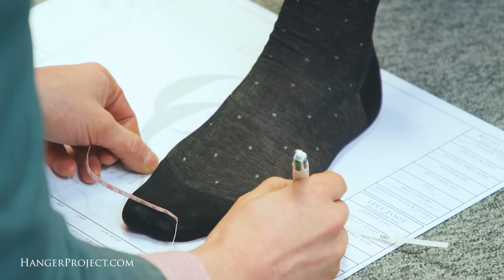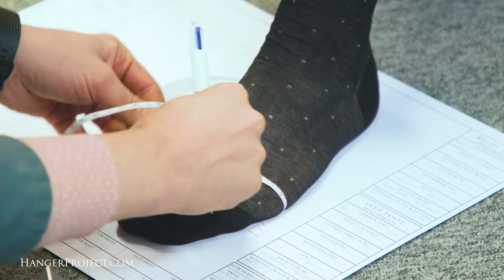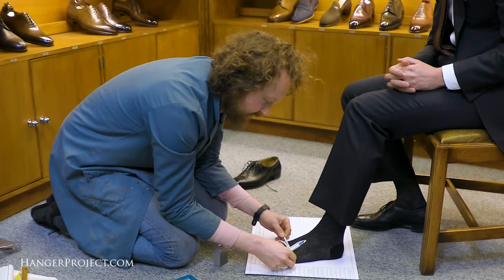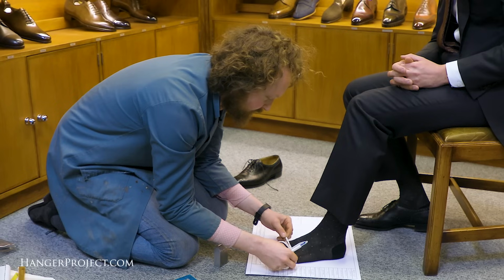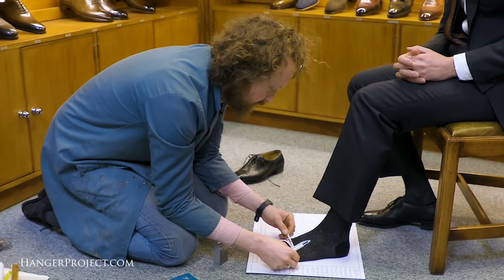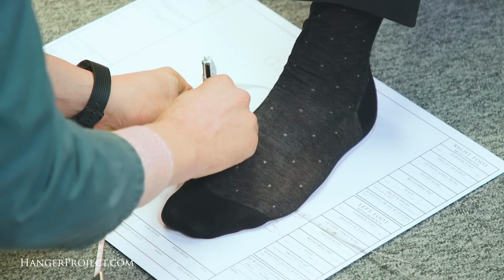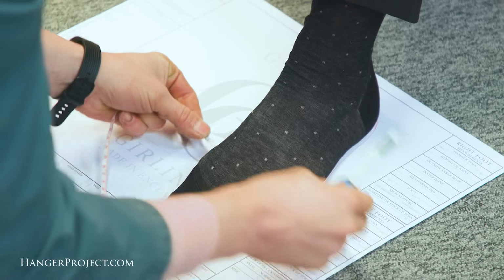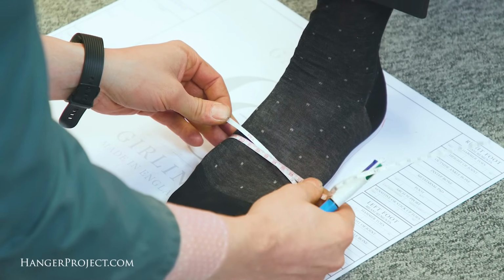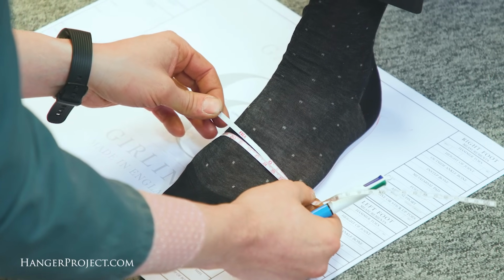And then I take the classic joint measure from the inside joint to the base of the little toe. Because it's at an angle, it can be a little bit less accurate sometimes, or less trustworthy. And I don't know what this measurement is called, but it's just under the waist measurement. And I go from the outside joint of the toe to just behind the inside joint.